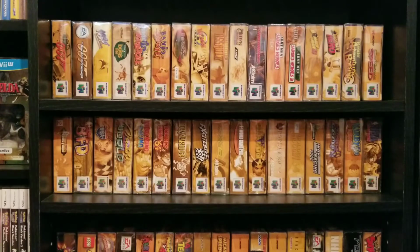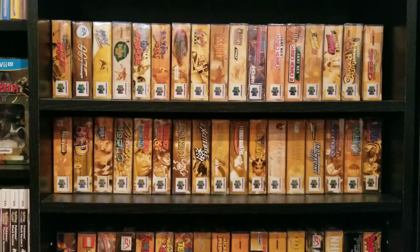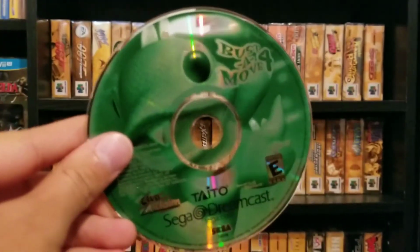Not bad. He also found this stack of disc-only Dreamcast games. They're pretty scratched up, and you can't do a lot to resurface these because the data layer on these discs is usually not as deep, for lack of a better word. So you can really mess up a disc if you go too deep. But they were $2 each, so it's worth a try with them. Slave Zero. Crazy Taxi. Bust a Move 4.